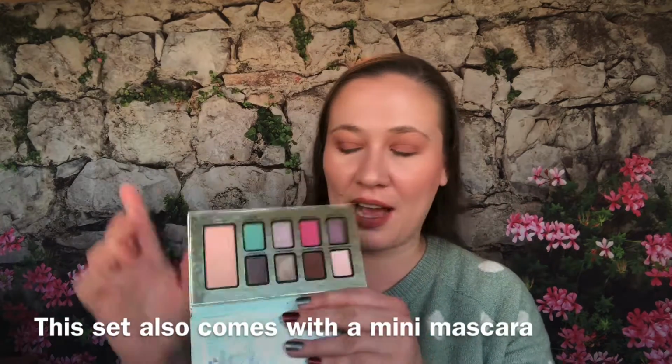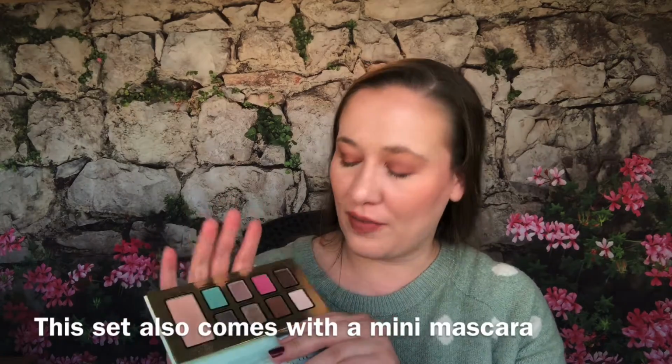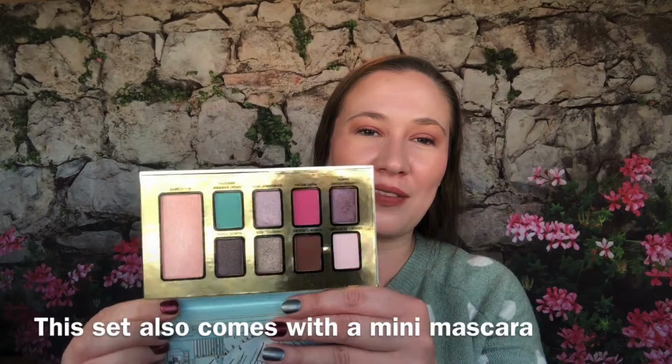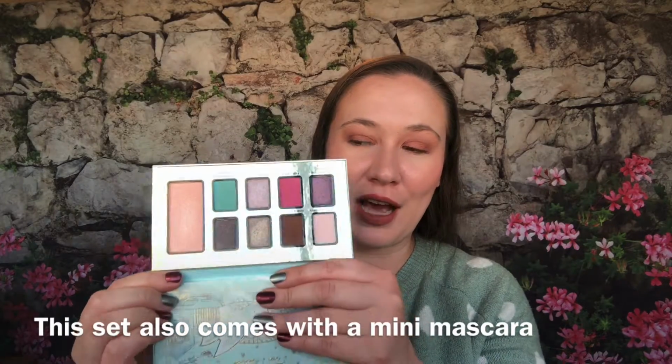Inside, this one does have a highlighter, and then you have 8 eyeshadows, and this one is kind of the most fun of the set. You definitely have a variety of shades. All right, so there we have all of the shades. You have that highlighter at the bottom. I loved this highlighter. It was so beautiful. I had so much fun with it. I used it with the other 2 palettes as well.